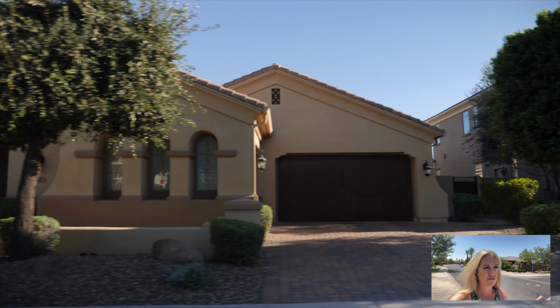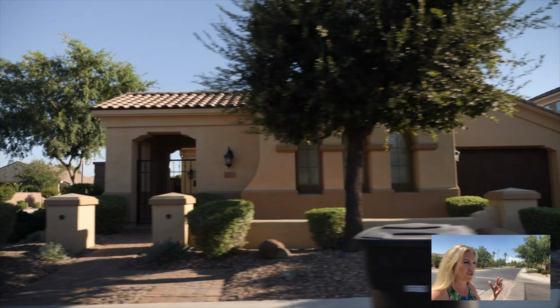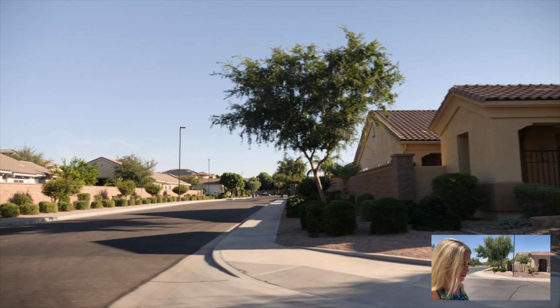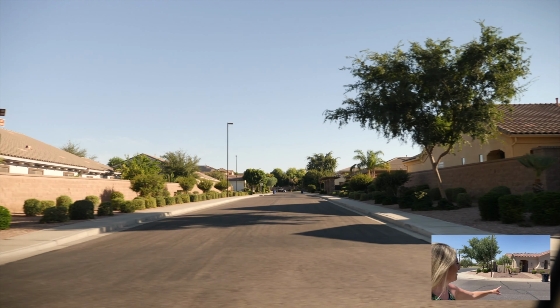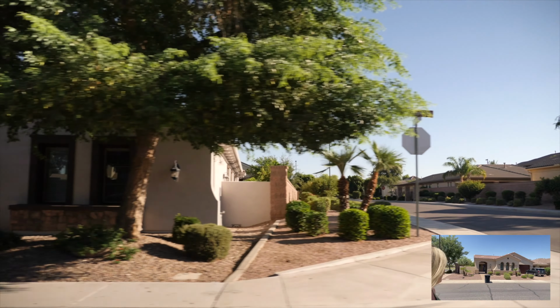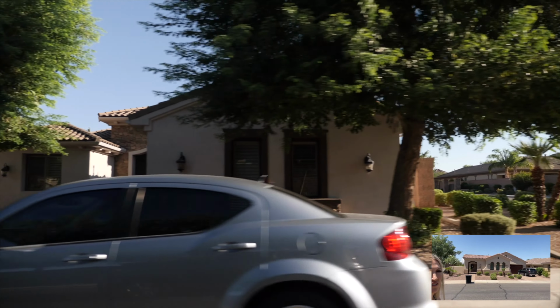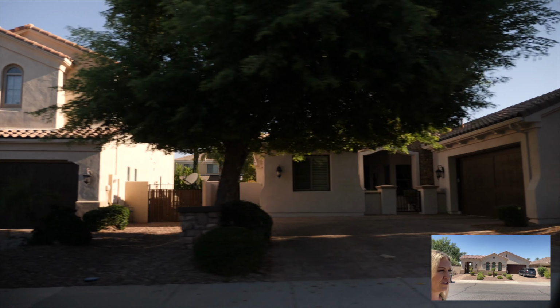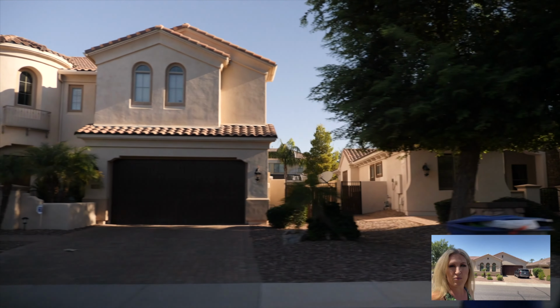So sometimes you'll see videos and they'll say Fulton Ranch gated community. Only some sections are gated. So I just want to make sure that you're aware of that. So you can see beautiful home here behind me. And a lot of them have these little gated courtyards, paver driveways. Just a really, really elegant looking community.